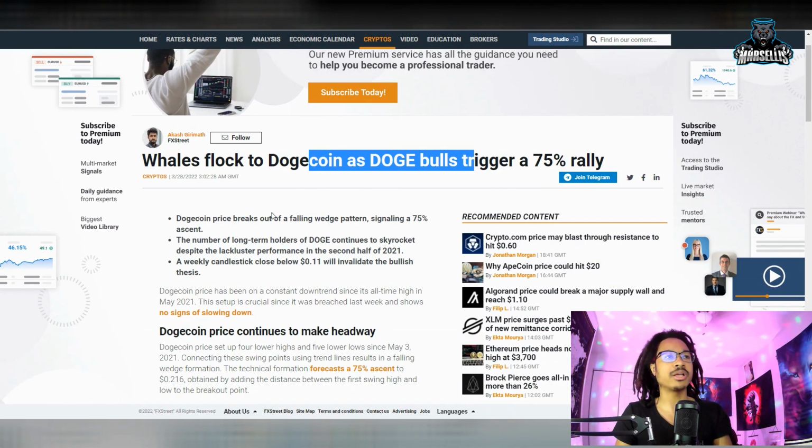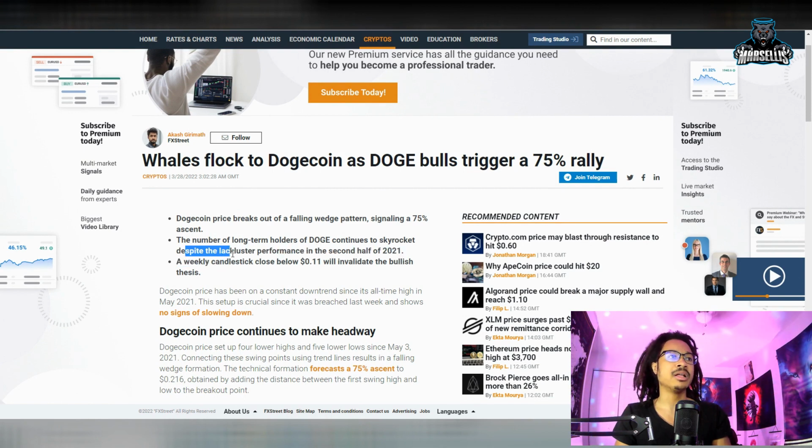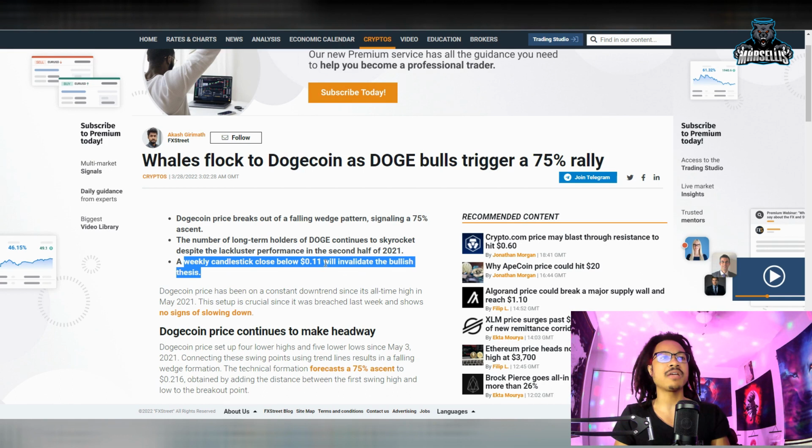But yeah, Dogecoin price breaks out of a falling wedge pattern, signaling a 75% ascent. So the number of long-term holders of Doge continues to skyrocket despite the lackluster performance in the second half of 2021. So a weekly candlestick close above 11 cents will validate the bullish thesis. Pretty much they're saying if Dogecoin hits 11 cents, it'll validate the bullish thesis.